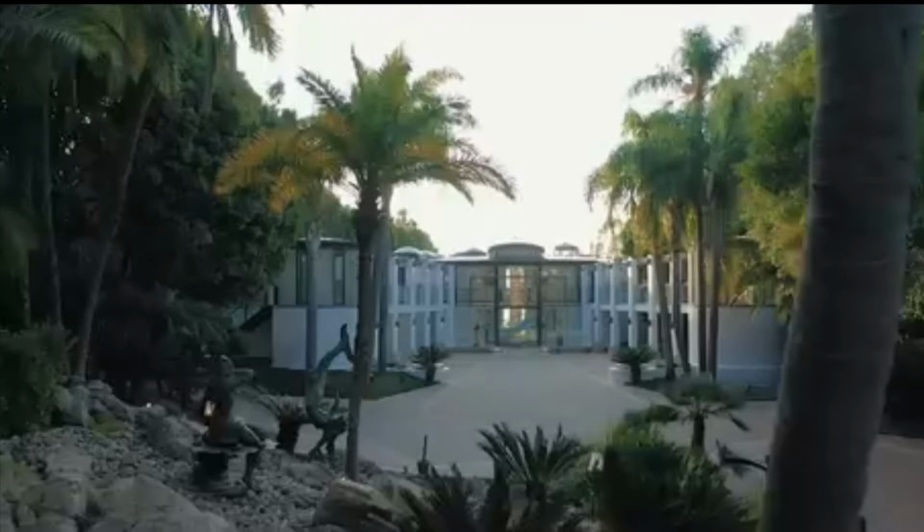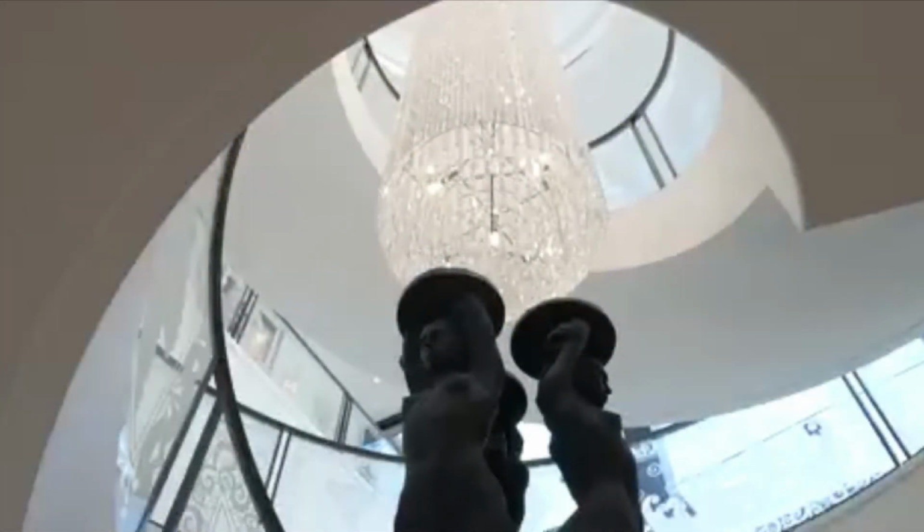How beautiful the entranceway is. And then here's a look at the chandelier as you come into the house. And it has 12 bedrooms and 14 bathrooms. Can you imagine? I think the only family I can think of that could probably live here is the Duggars. And they'd probably even need more bedrooms than that. But it's 10,600 square feet.